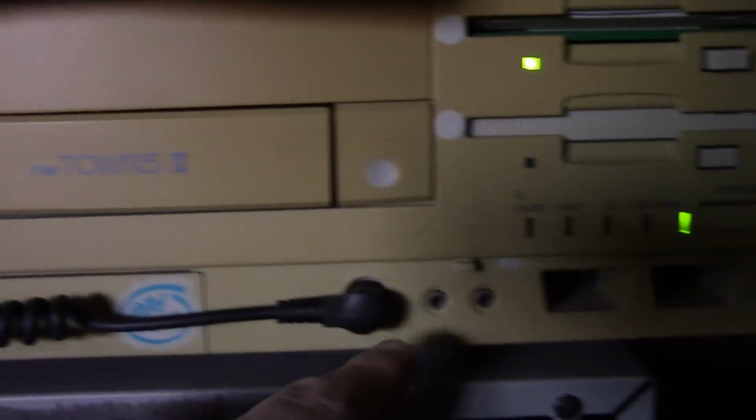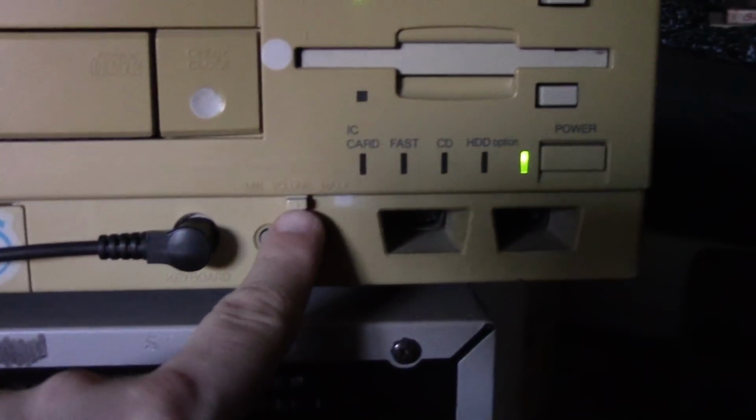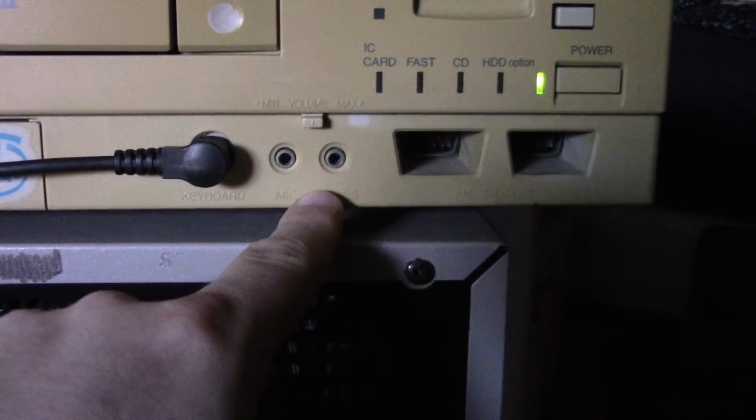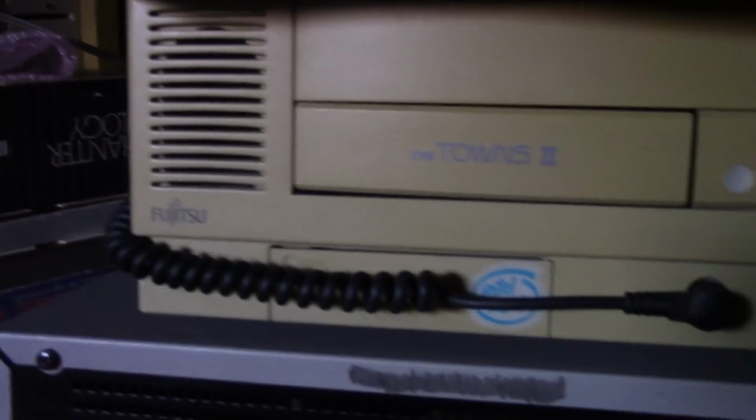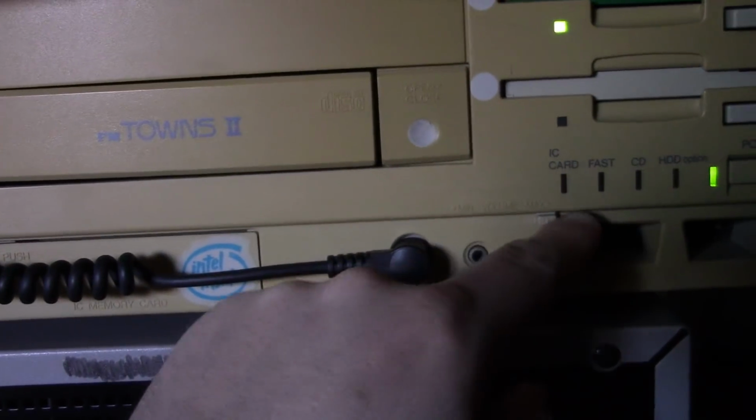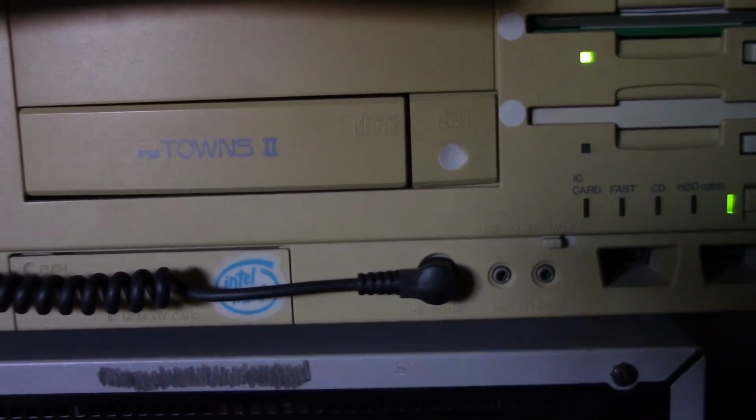There's that hiss, but I think I just realized after all this time, this slider probably only is for the volume if you were using a mic or headphones. It probably doesn't affect the speaker itself, which is why nothing happens when I do that.